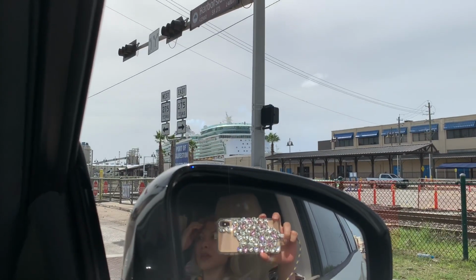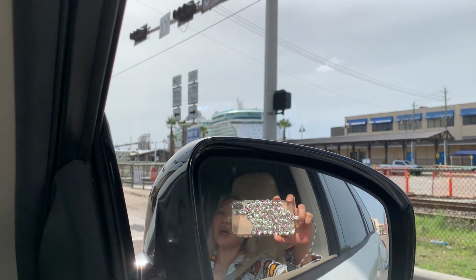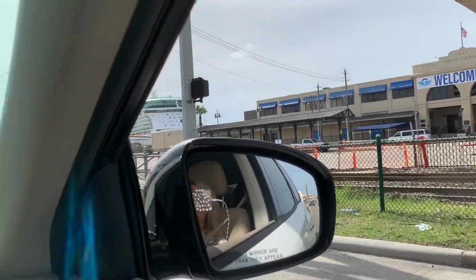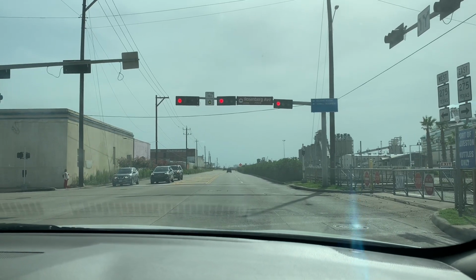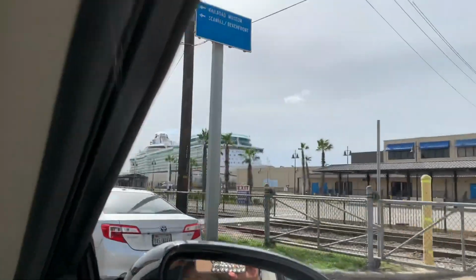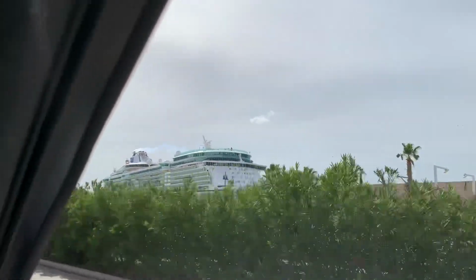I can't believe it. It's a lot bigger than the Titanic. Yeah, remember they stopped for weeks, for months, and now they're ready to go back. Welcome home. Rosenberg Avenue, 25th Street. Maybe people are already up there.